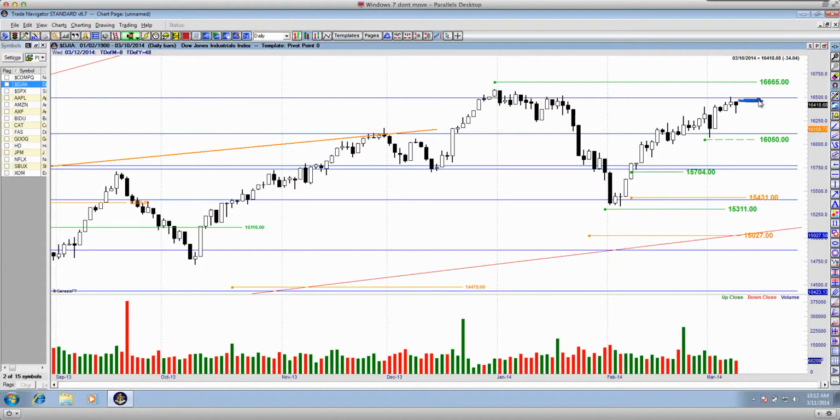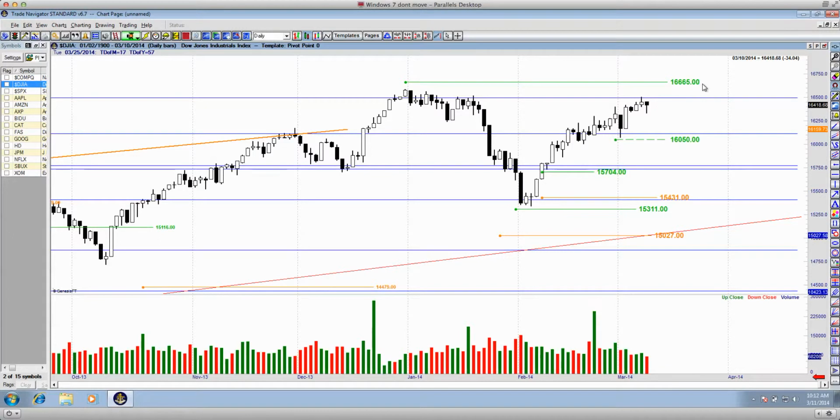Here we are at a pivot point. The market can go one of two ways. We've got our two triggers set. All we need to do now is just be patient, wait for the actual price to confirm, and then look for trades in the direction of the overall market. That's a pretty good wrap of the Dow Jones Industrial Average.